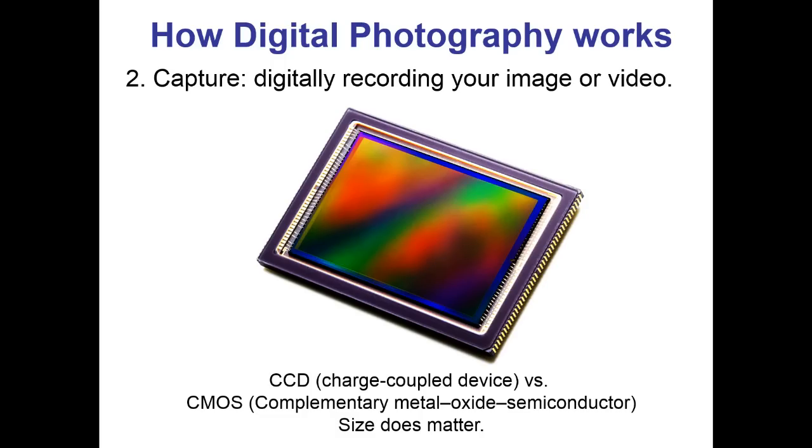This thing takes a quick little shot and records it digitally and stores it on your device somehow. Now, there's CCD versus CMOS, and I wrote "size does matter" because people talk about that all the time. It's quite a debate.